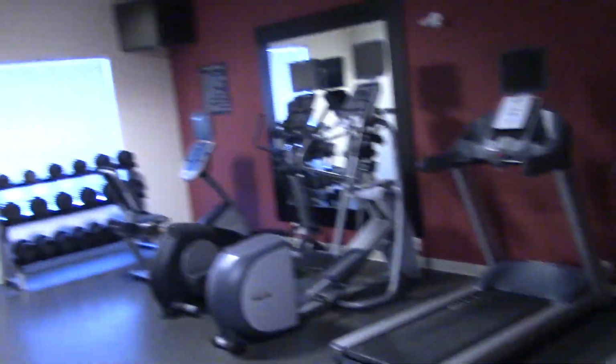Here's the fitness center. She's got treadmills, ellipticals, bikes, weights, and some towels.